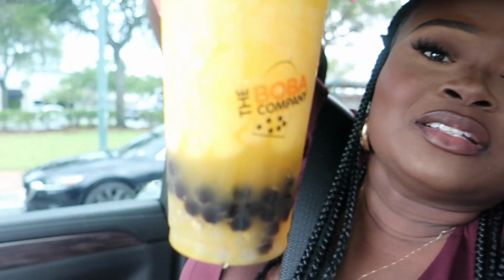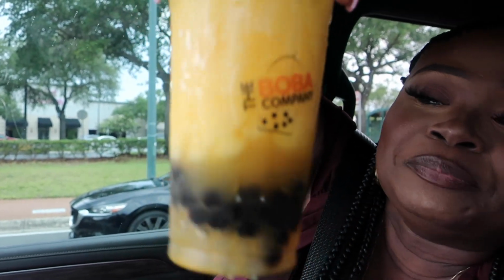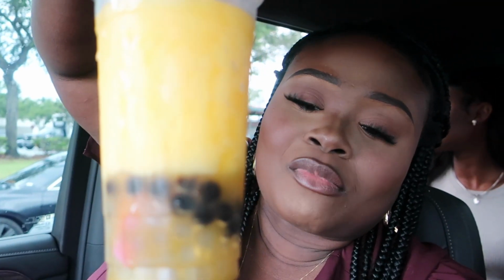This boba is so good. If you guys have this around your area, it's the boba company. So good. I got the lychee and passion fruit, and the little balls are lychee balls. And it is so cute. I mean, it's so good.